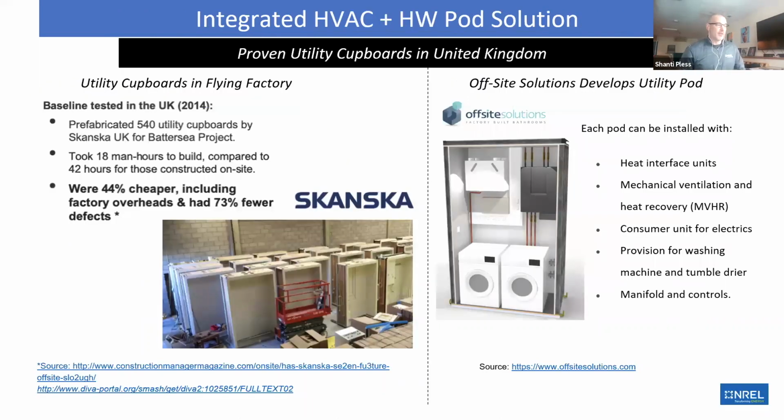I'm glad to be able to point out some of the great work that's happened overseas that we've learned about around the cost and performance savings that we've seen in utility cupboards, as they call them in the UK. A great demonstration project by Skanska from a few years back built utility cupboards that were 44% cheaper, and instead of 42 hours per unit on site, they were able to do it in 18. So they've demonstrated it. We haven't gotten there in the United States just yet, so part of what we're trying to do is understand how to bring what we know should work to US projects and factories.